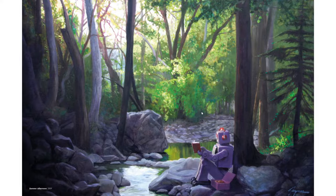So this one's a full page one. Okay, summer afternoon. Yeah, look at that. You got a little robot doing a little reading. It's got some donuts right there. Gorgeous, dude. Gorgeous. Look at the way the trees get lost in the light right there. That is just fantastic, man.